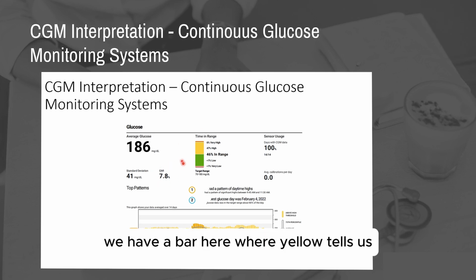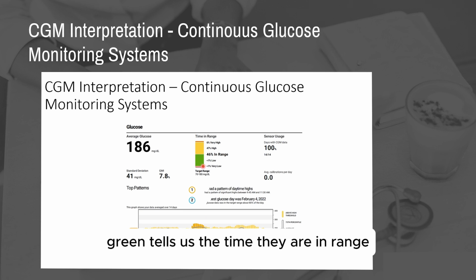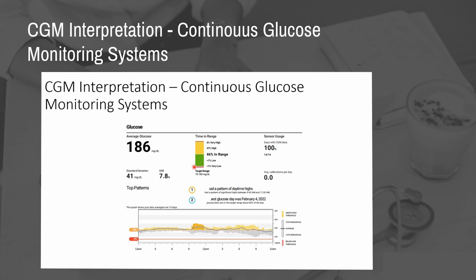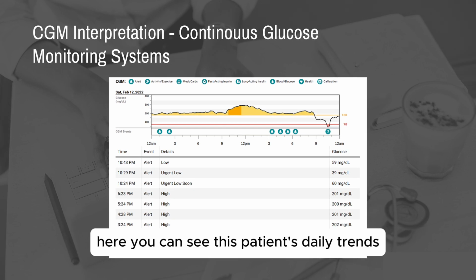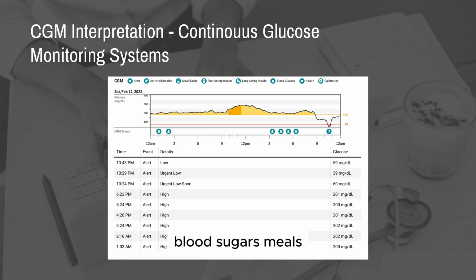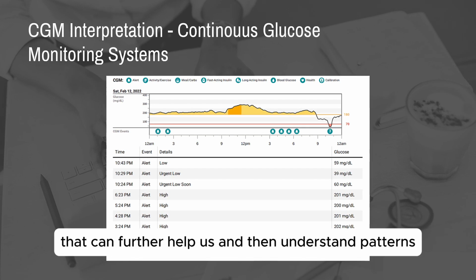We have a bar here where yellow tells us the amount of time they were high. Green tells us the time they were in range. Here it's 46%. And red tells us when they were low. This report also gives a daily report. Here you can see this patient's daily trends. Patients can put information about capillary blood sugars, meals, insulin given, and activity that can further help us and them understand patterns.